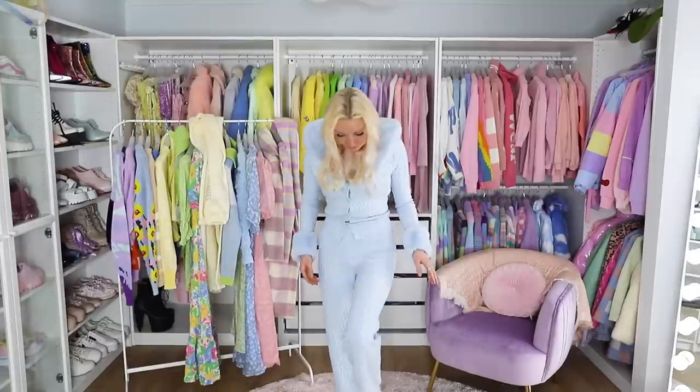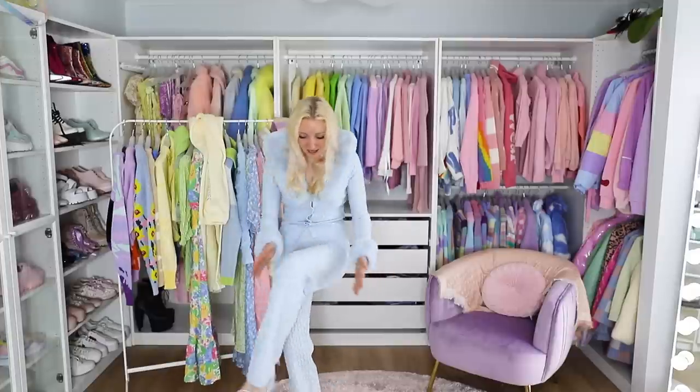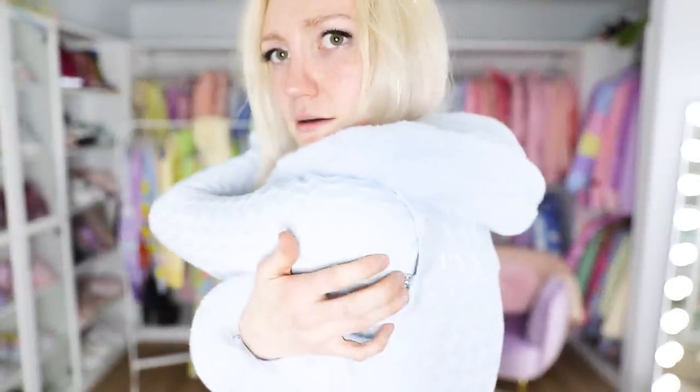What I can't get over, what is so cool about this to me is the texture. It's got a zigzaggy kind of pattern all over it, and it's a textured zigzag pattern. Hopefully you can see, and I reckon you can't. Do the sleeves come off? No.